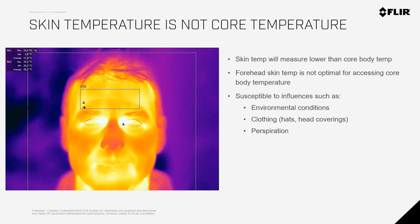So when we're doing these tests, when we're doing these screens, it's important that you're not just looking at the forehead or the person's whole face as a whole and taking an average temperature. That's going to yield you bad results, because our skin is susceptible to influences. If it's hot outside, if it's cold outside, if you're sweating, if you had a hat on and it's trapping heat on your forehead, things like that. So our skin is susceptible to a lot of these outside environmental influences. Again, we're talking skin temperature, not core temperature.